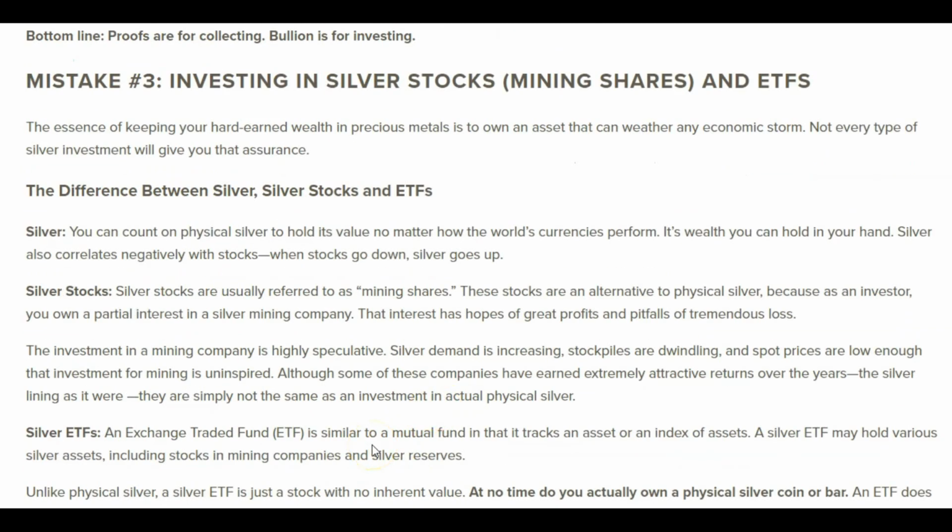And that's true. If you're more of a collector and you like the coins for historical purposes, or maybe just for your own collection, that is true. But if you're looking at silver from an investment perspective, or to build up silver because you see how much potential it has, then you want to be going with bullion.